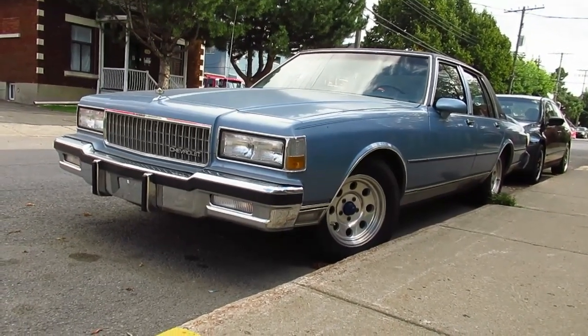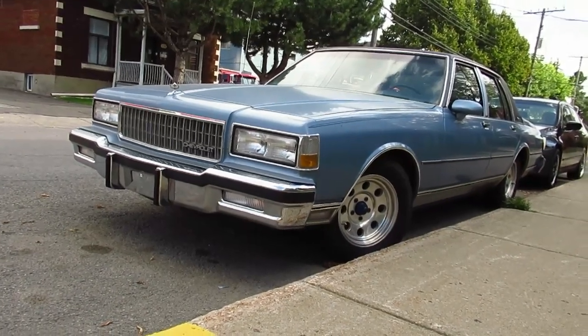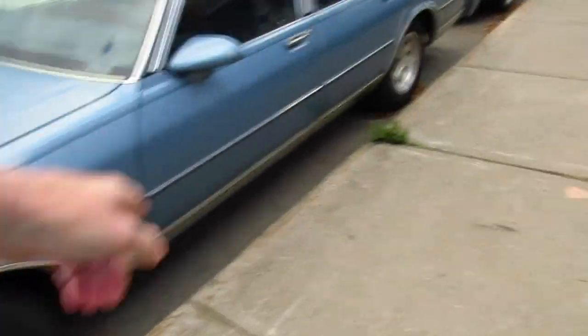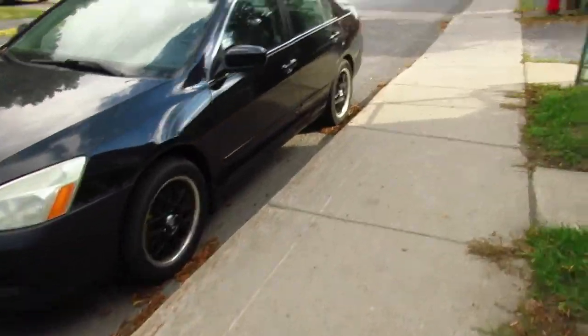unless you don't know, the police car version is this, the police pack. The 9C1 was just a Caprice. The Caprice Classic was this model with all the extra chrome trim at the bottom, the moldings, the vinyl top, luxury interior. This car is in beautiful condition, man.